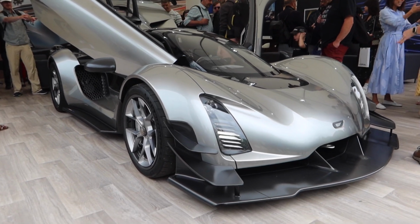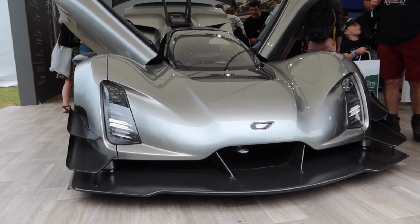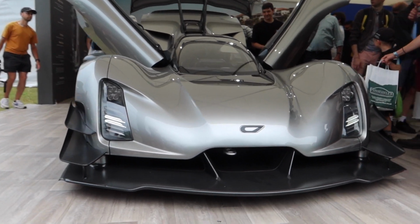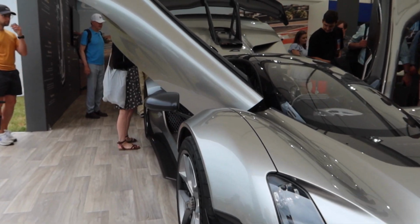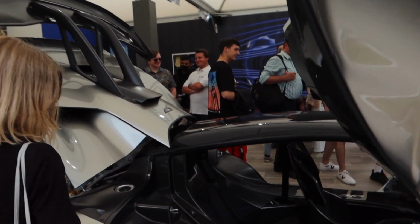Here's another really cool looking new generation hypercar, the Zinger 21C. It's got a twin turbocharged V8 and 3 electric motors making 1,300 plus horsepower. I love how long those butterfly doors are.